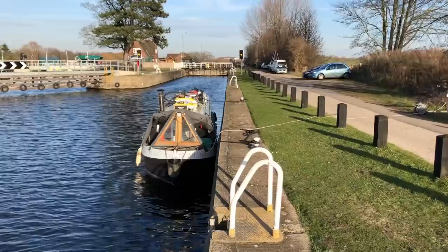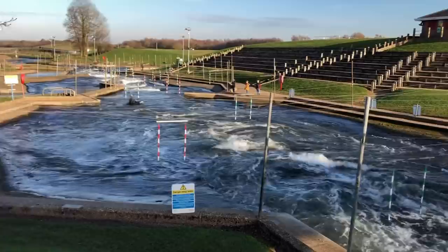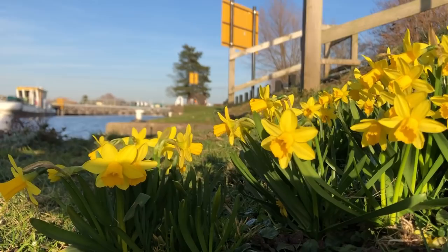Anyway, here we are at a place called Holme Pierrepont. That is the correct pronunciation, all right? Well, most people around there call it Holme Pierrepont. Anyway, this is where the UK's National Canoeing and Kayaking Centre is, and it's just a generally lovely place to be.